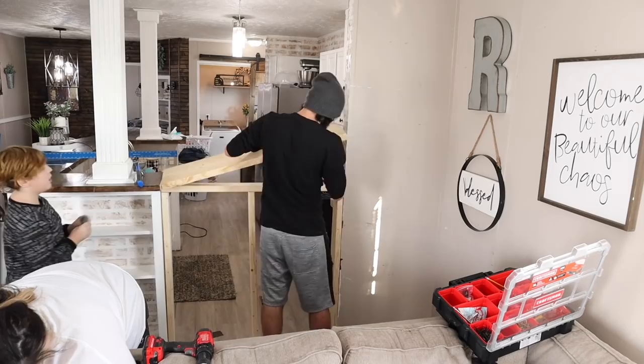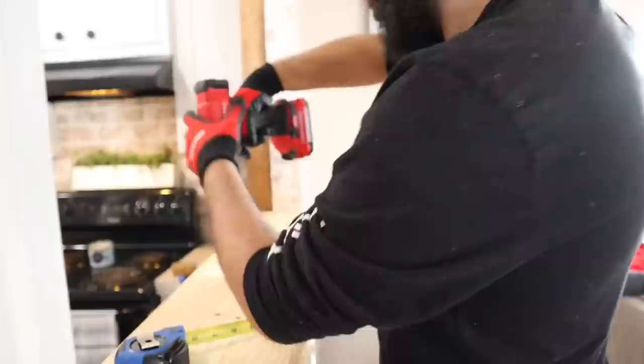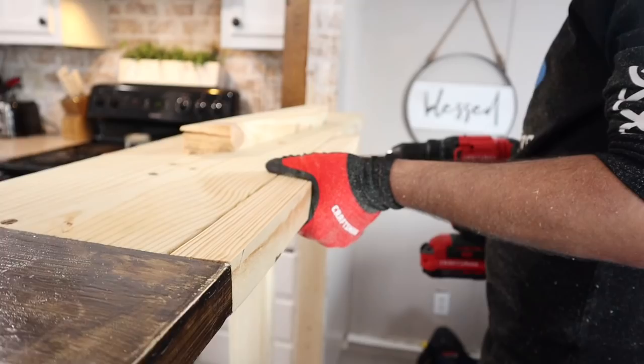So Colt here got in on the action. He usually doesn't even want to be around us when we're doing DIYs. It's just not something he's into, but he actually wanted to help this time. So we were all for it. And Shane was teaching him how to drill in screws and stuff. And he had a blast with it, which was surprising because usually he could care less what we're working on.